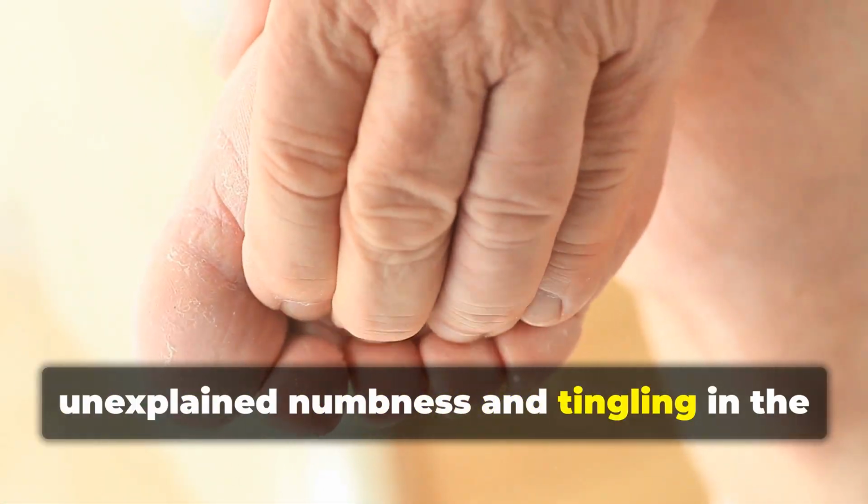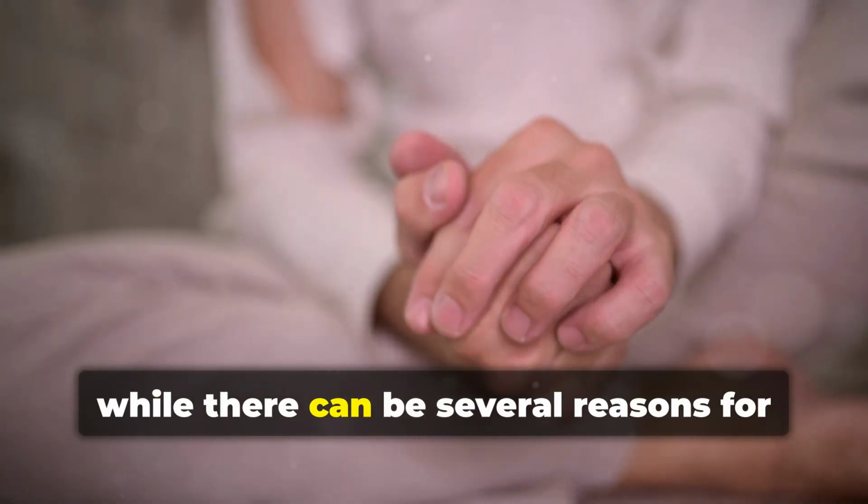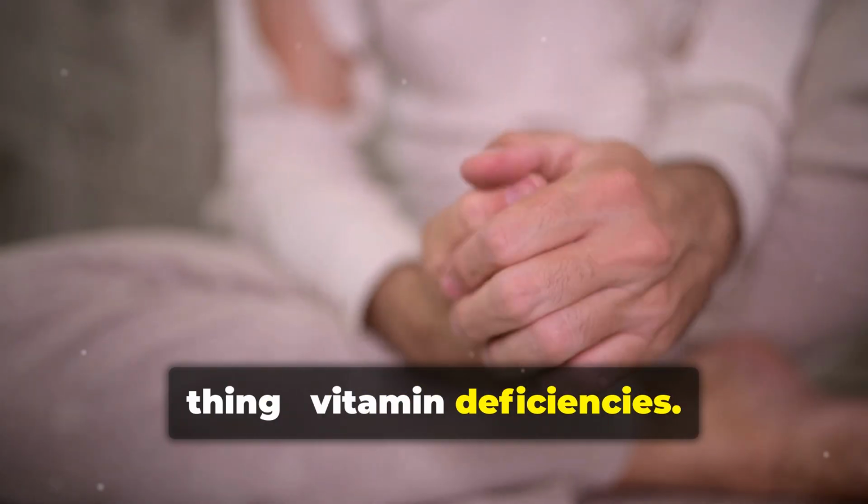Unexplained numbness and tingling in the extremities can signal early-stage nerve damage. While there can be several reasons for these sensations, very often it comes down to a simple thing: vitamin deficiencies.